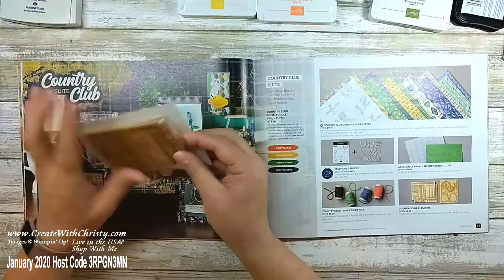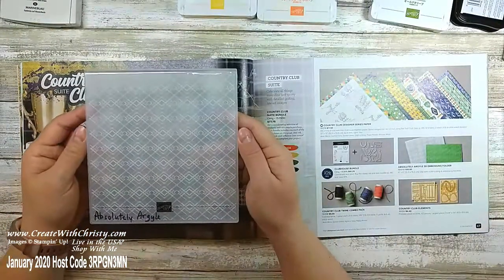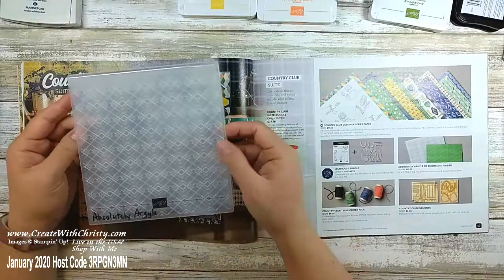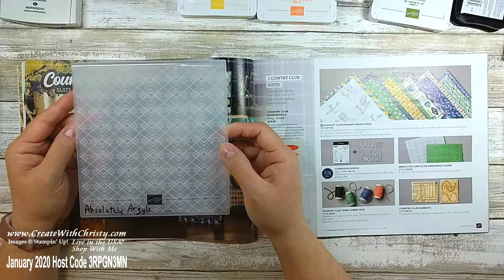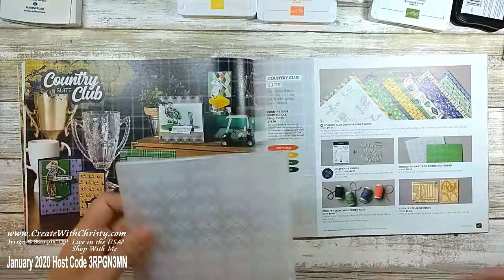It is really neat. Then there's a 3D embossing folder. I think all the folders in this catalog are 3D. Yeah, they are. So this is Absolutely Argyle, and I'll be showing this in the card that I'll be making too, so you'll get to see how neat this looks. But you can kind of tell just by looking at the folder. So this is another 6x6 one.